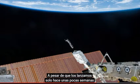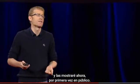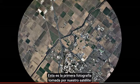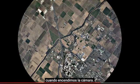Even though we launched these just a couple of weeks ago, we've already got some initial imagery from the satellites, and I'm going to show it publicly for the first time right now. This is the very first picture taken by a satellite. It happened to be over UC Davis campus in California when we turned the camera on.